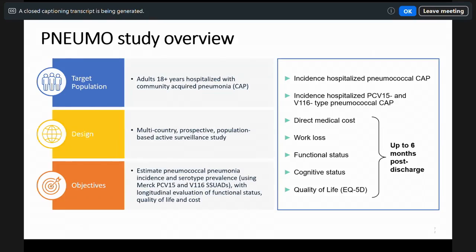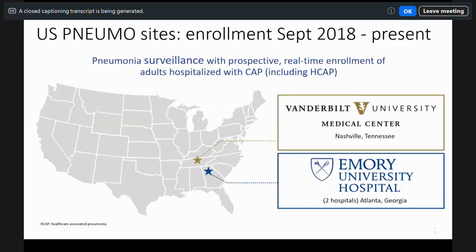And then our goals are to estimate the incidence of pneumococcal pneumonia, as well as the incidence of the serotypes in PCV15 and PCV21, which I'll refer to as V116 here. In the future, we're also going to be looking at long-term outcomes, including direct medical costs, work loss, functional loss, cognitive status, and quality of life. I'll be focused today on the prevalence of serotypes in our hospitalized community-acquired pneumonia population.